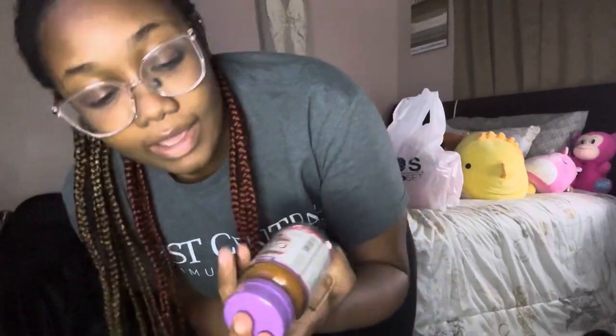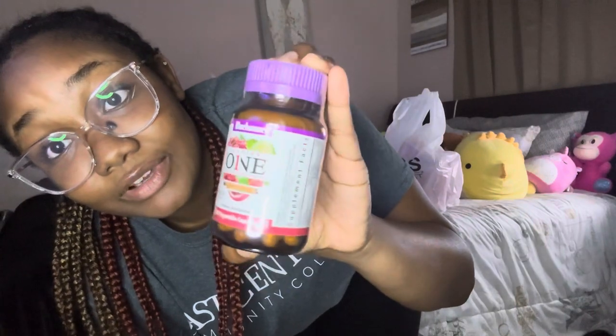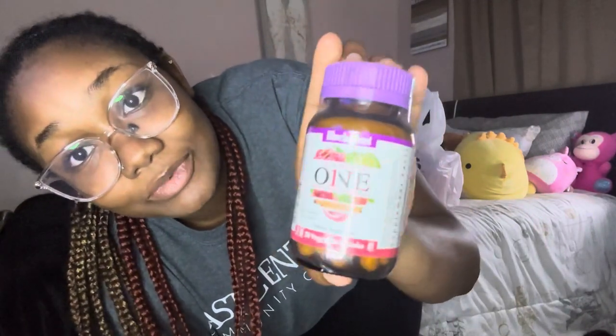Okay, so I got this from, okay, so I went to Alabama. I went to Tuscaloosa last Saturday, I believe, and I went to this store with my family. It was like a whole market kind of, and it had body stuff and a lot of stuff like vitamins, body wash, scrubs, stuff like that. It gave me life. So I got some vitamins from them. Yeah, and I'm ready to use them. Let me put this down so you can see.